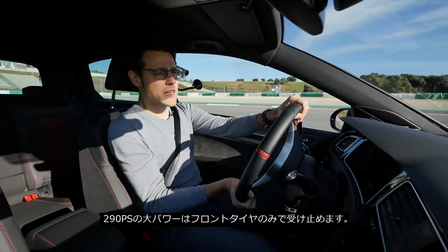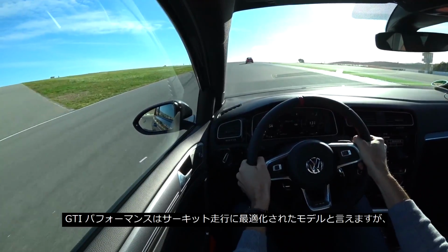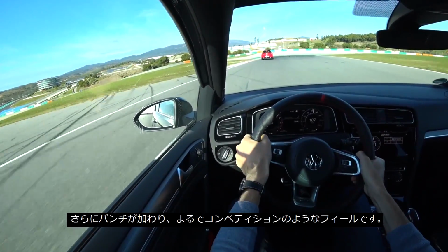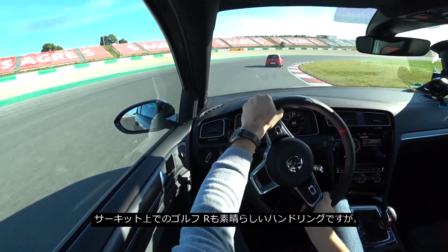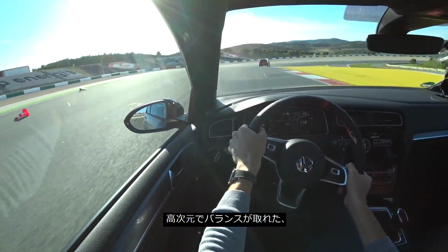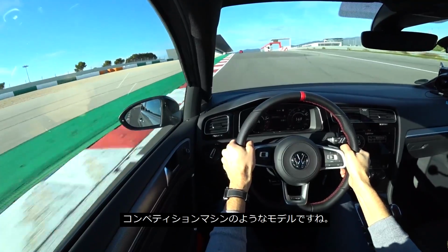So, all the power: 290 horsepower, front wheels, 380 Newton meters of torque instead of 370 like with the Golf GTI Performance. This software tuning of the engine with the 290 horsepower really gives more punch, and indeed the GTI Performance is somehow suitable for the racetrack, but this one feels more like a true race car. The Golf R on the racetrack was also great and felt so great in handling. This one is also really awesome in the whole handling. It feels so well balanced, but at the same time it feels more like a true race car again. I can just stress that.